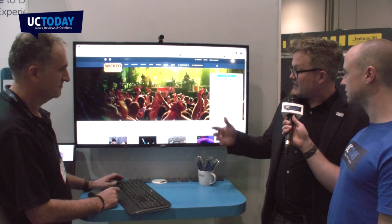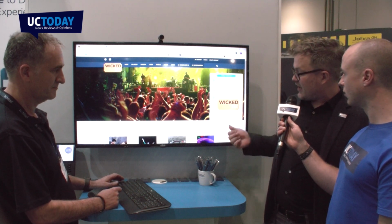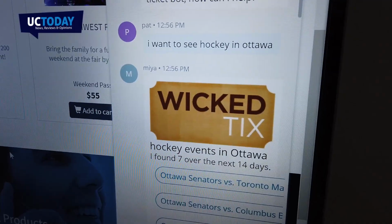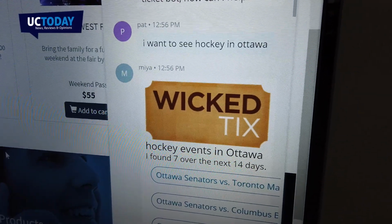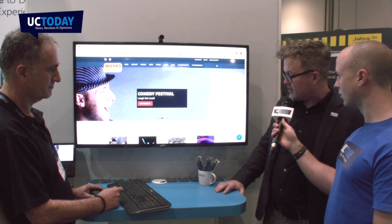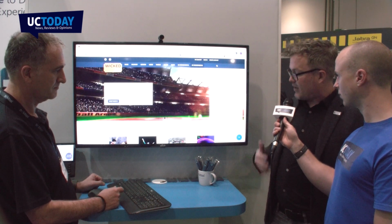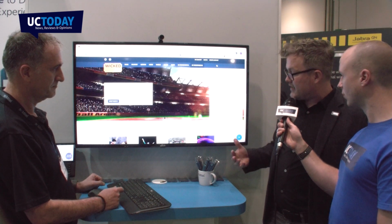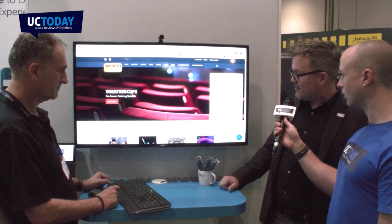So what we're doing here is actually dipping into an API that's going to pull actual hockey games. This is called a contact card, so you can actually provide visual information. It's not just text-based information in the chat stream now. So he'll pick a hockey game that he wants to see. Again, this is querying that third-party API, so we can provide real ticketing information into the chatbot. The bot should respond in a moment here.